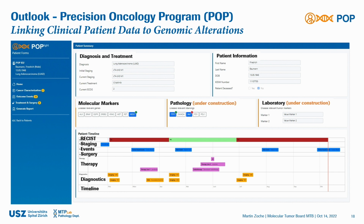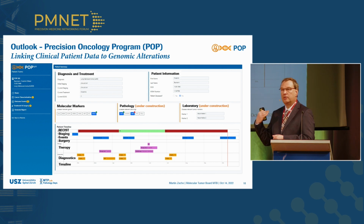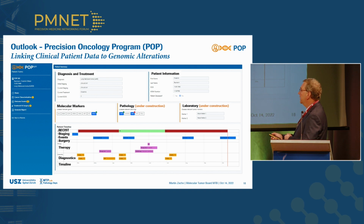Then we have to look into the therapy, which therapy in the end was really given and decided by the oncologist. What was the outcome of the therapy? Was it positive for the patient? Was it negative? And we are now in an early stage programming a database where we can also capture all the clinical information of the patient. And this will be the future.